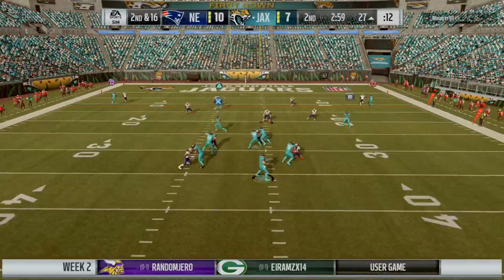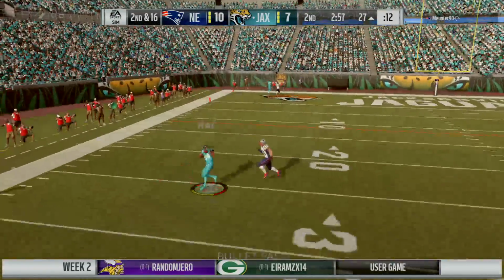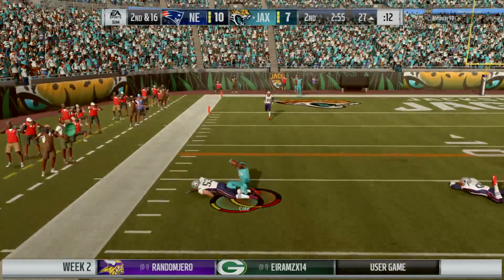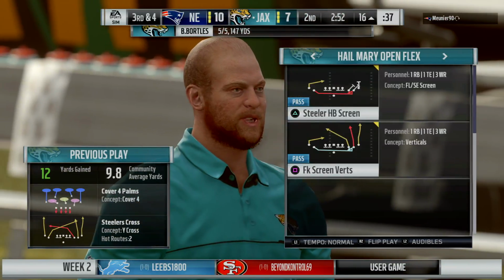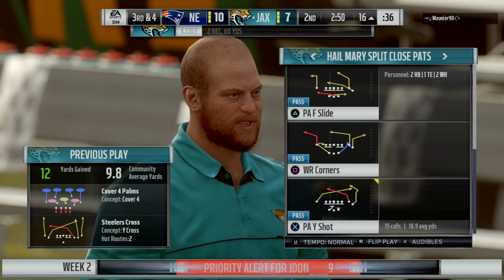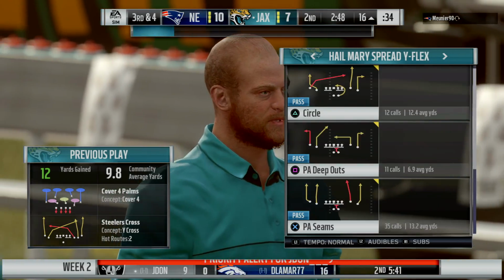From the gun, it's Bortles. Throw left side complete. It's Cole. And he'll take it down here just shy of the 15 at the 16-yard line. It's a pickup of 12, and that'll set up a third down.